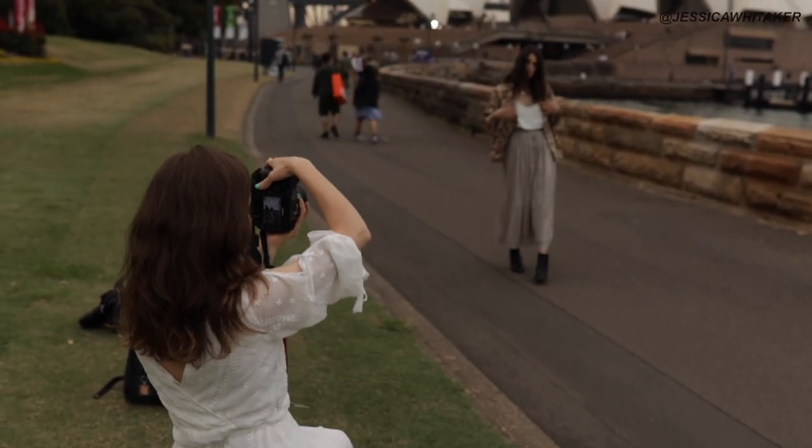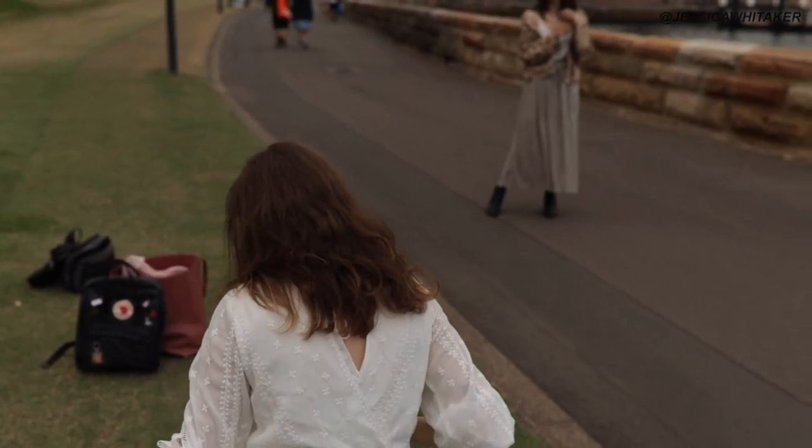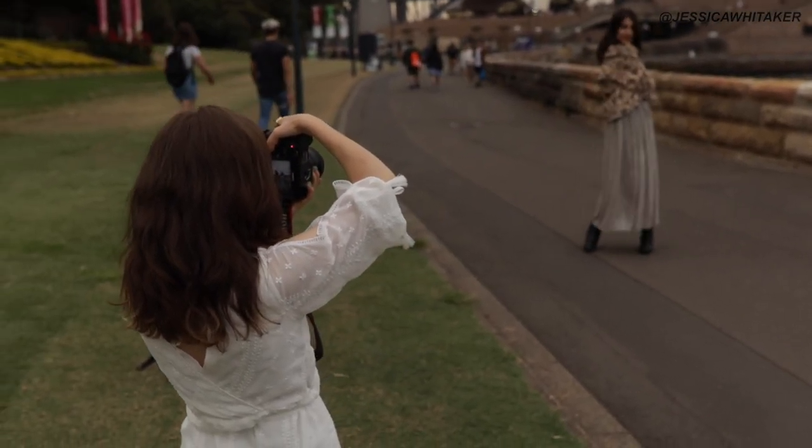Okay, so my settings right now, my shutter speed's 160, my aperture, ooh, I'm getting a grass stain already. My aperture is 2.0 and my ISO is 200. And I'm shooting for these pretty low.